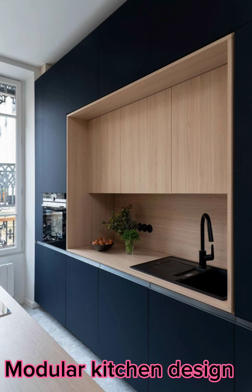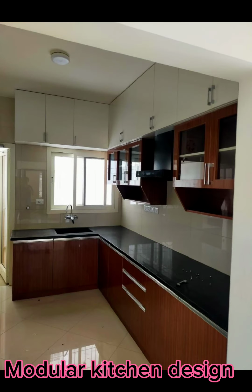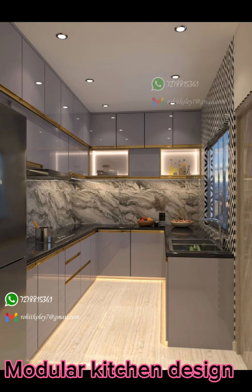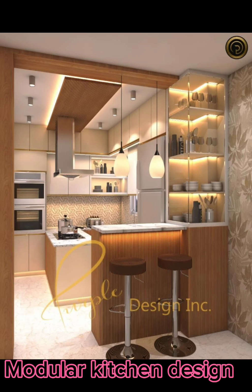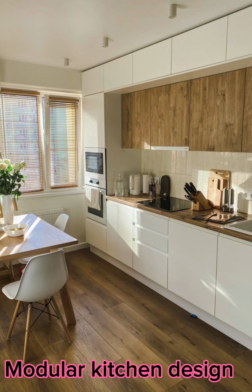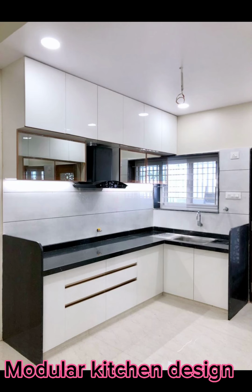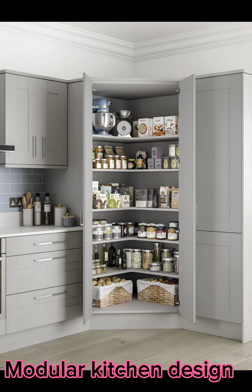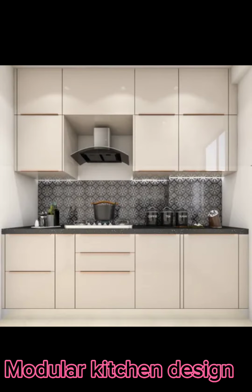Before we dive into the design ideas, let's briefly understand what modular kitchens are. A modular kitchen is a contemporary and efficient design approach that utilizes pre-made cabinet models to create a functional and organized cooking space. Now let's move on to the exciting part, design inspiration.